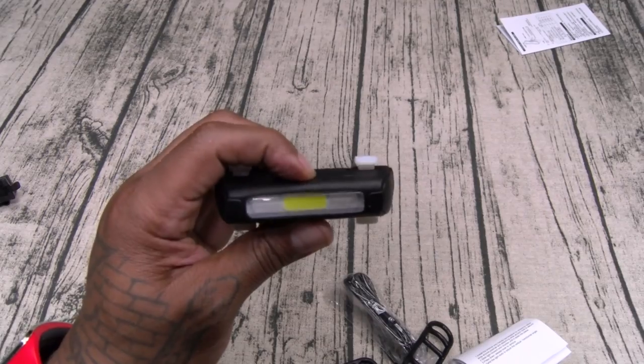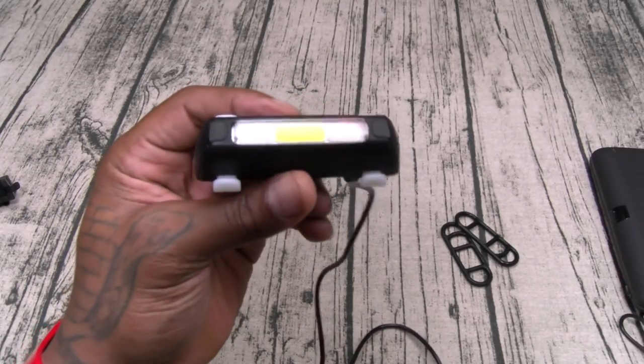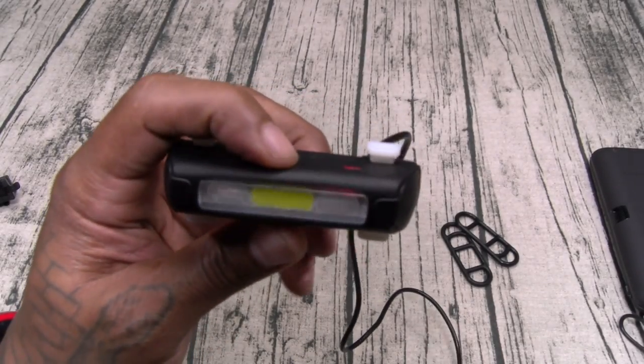All right, this one might be dead. All right, so let me plug this one in real quick. Let this charge up for a second. All right, so I just plugged this one into a portable power bank. So let's check this one out.